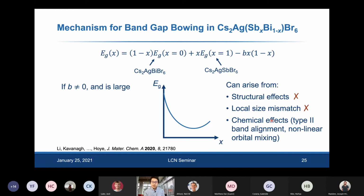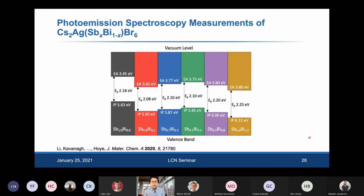But we do know that these materials have a type 2 band alignment. So we do think it could be due to these chemical effects where we have a non-linear mixing of the orbitals in our alloys. And we did some photoemission spectroscopy measurements to measure the band positions of these alloys.